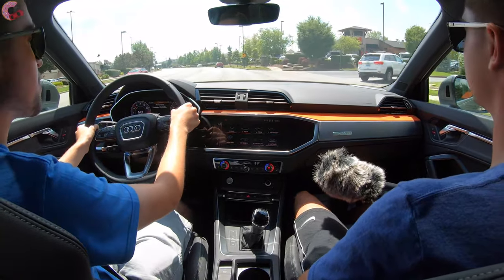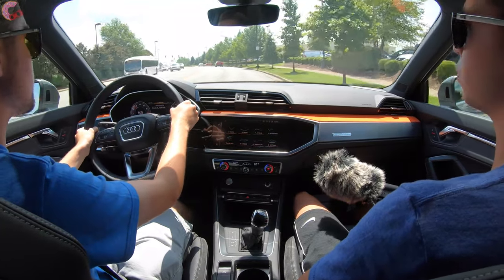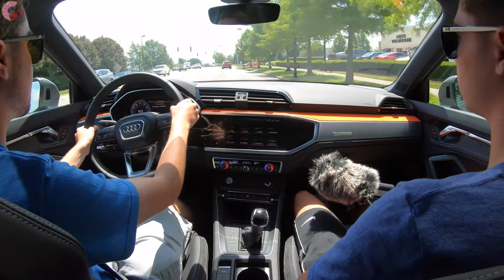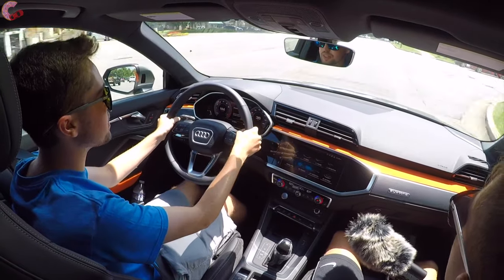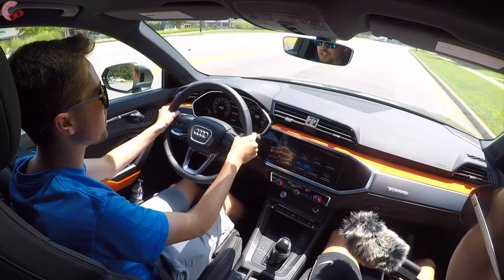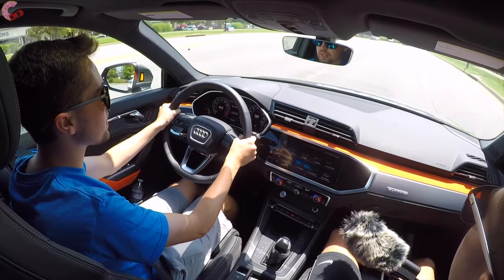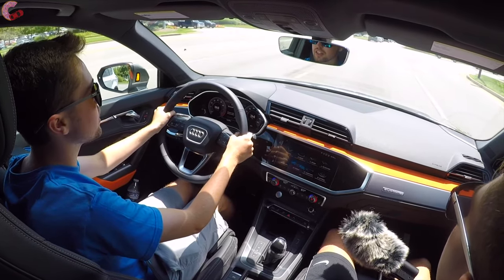Now you do, of course, have the manual shifting, and Audi gives you full control. Definitely appreciate it. This is not a car that's really designed to be super sporty or anything, and it's not really. It definitely has an emphasis on comfort and utility and the things that it needs to be focused on. That being said, like Mason was saying, this is pretty fun.